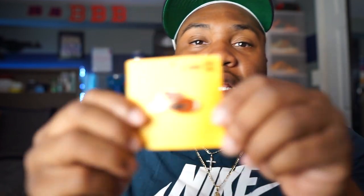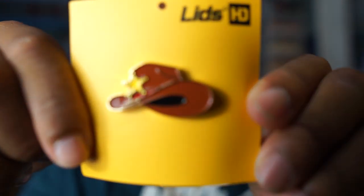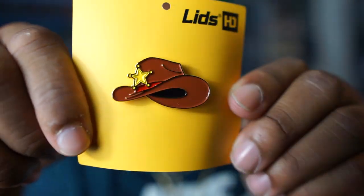Pins do not come with your hats, as Hat Club does. So I had to pay, you know, separate for this one. This one was 10 beans when they got me the cowboy hat. This pin is crazy. This one is fire, boy. So my total for this was, let's see, I think it was like 70 beans. Yeah, it was like $73, something like that.